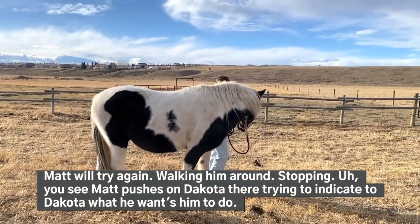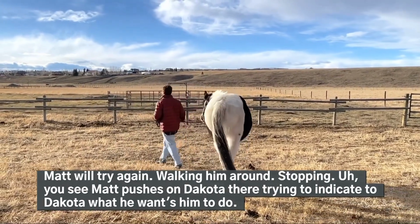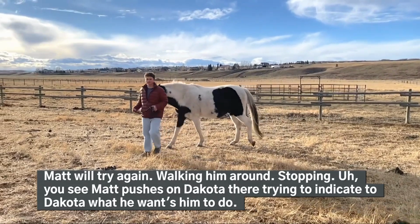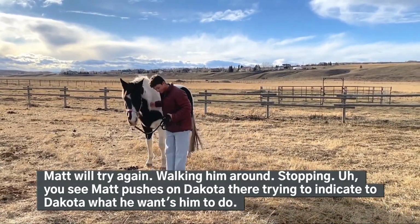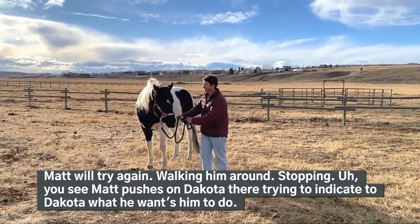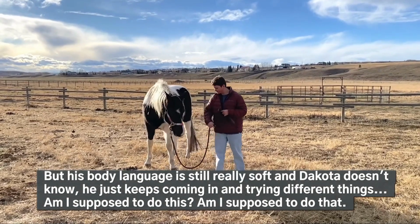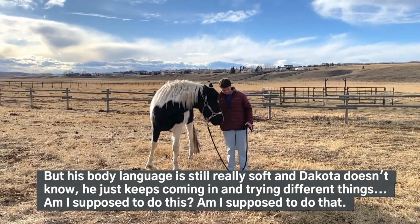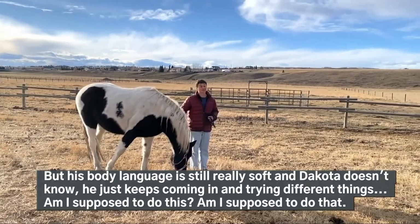Matt will try again, walking him around, stopping. You see Matt pushes on Dakota there, trying to indicate to Dakota what he wants him to do. But his body language is still really soft, so Dakota doesn't know. He just keeps coming in and trying different things. Am I supposed to do this? Am I supposed to do that?